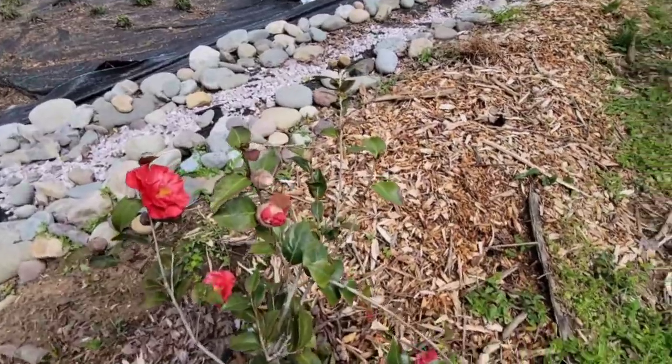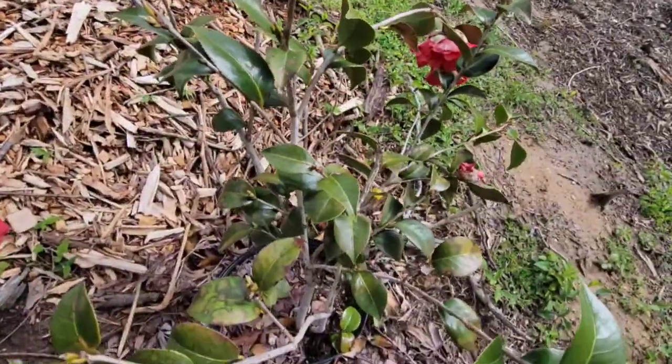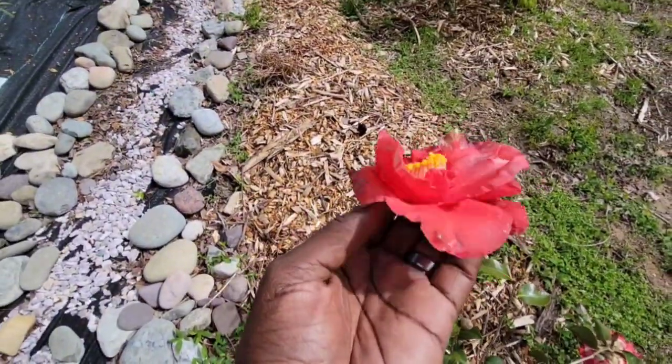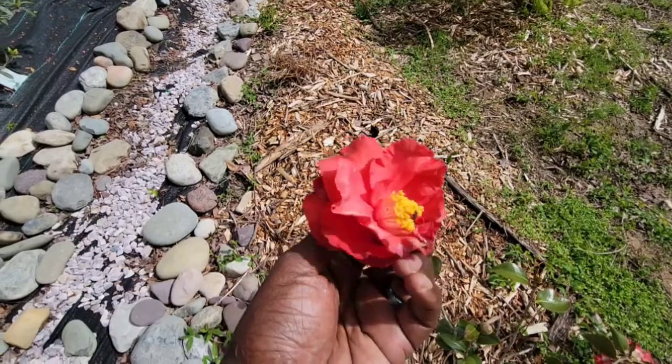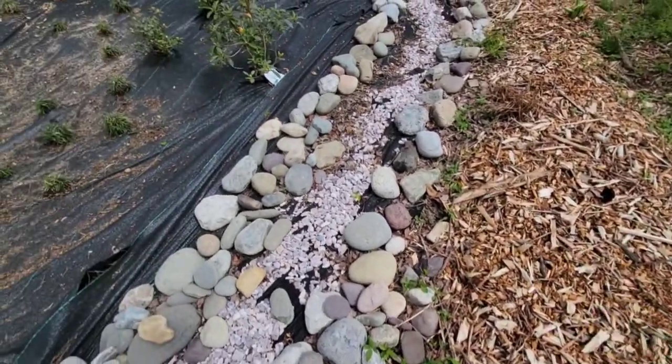Camellia. One thing about camellia, they don't last very long. But how about that bloom? Such a nice bloom there.